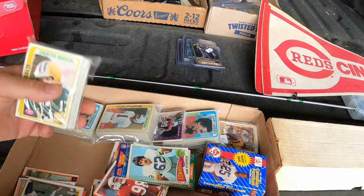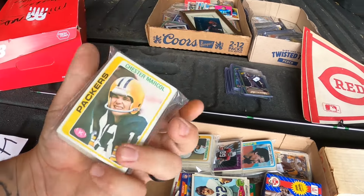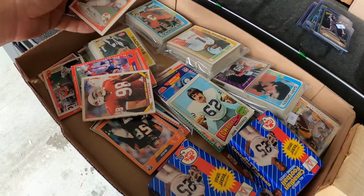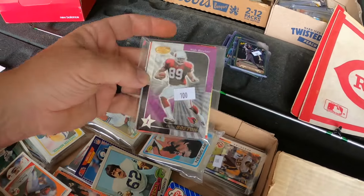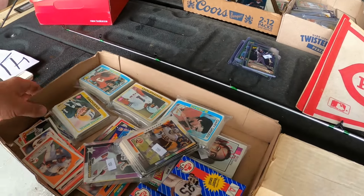I paid $10 for this only to get these cards because I'm trying for this set as well, which is '78. I mean, there's some stars there, but they're old school ones. I don't want any of this. Sure, there's nothing in these. Looks like they're just packs that he opened up or made.